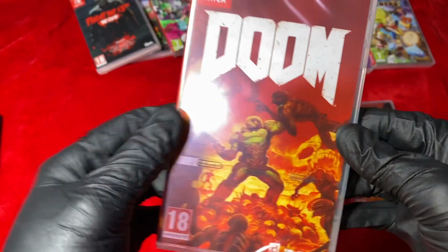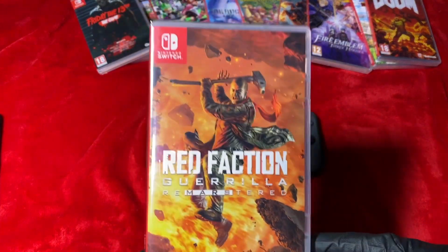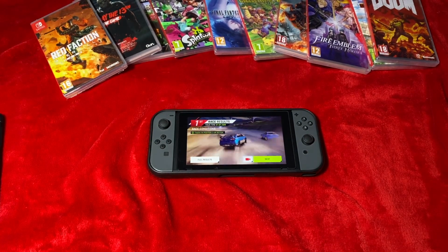It's got single player and online multiplayer, so I'm looking forward to giving this a shot. And lastly, Red Faction Guerrilla Remastered. Now this looks amazing. I've watched videos on this. It's got a lot of destructible environments. I used to play this on PS2, the original one on PS2, and I loved it.